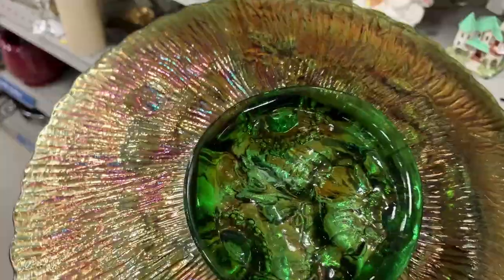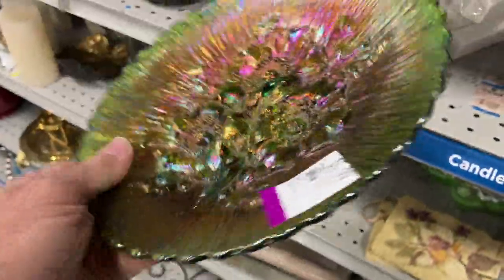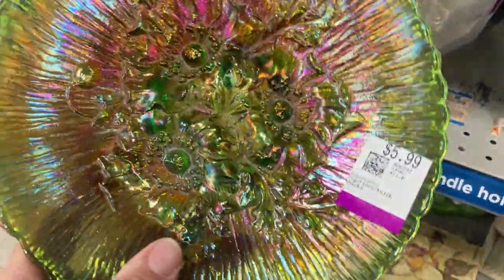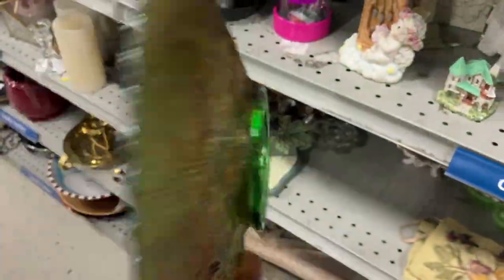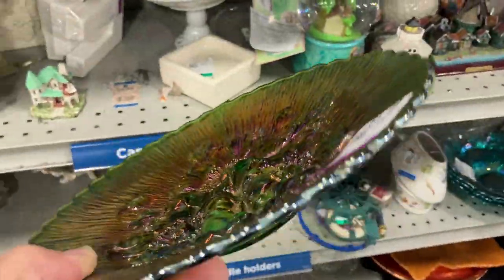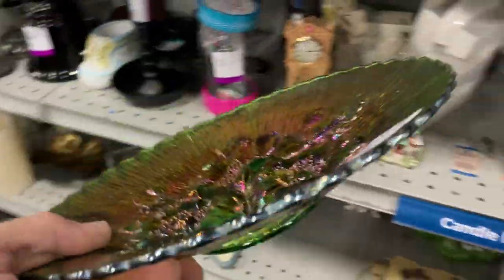I'm going to take a chance. But then again, it's pretty enough and unusual enough. I'm going to go ahead and do the $6 on it. I don't know that pattern. I'm really on the fence with this, but we'll find out. It's either really, really rare and valuable, or it's a piece of 1970s glass. I don't know, we'll find out.